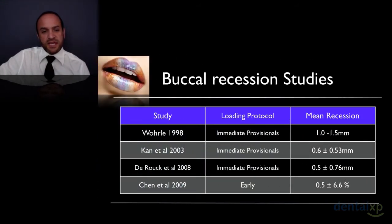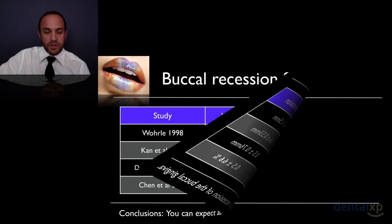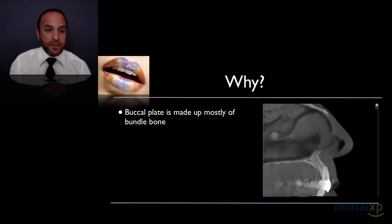And if we look at some of the studies, Worley 98, Can 2003, DeRook 2008, and Chen 2009, they all showed that you can expect about 1 millimeter buccal recession in every case that you do. So with 1 millimeter buccal recession that you can expect, the question is, why does this happen?